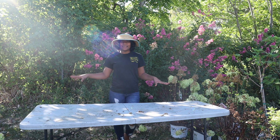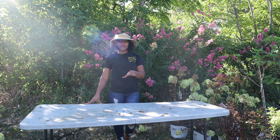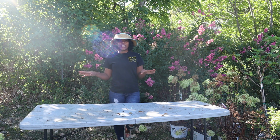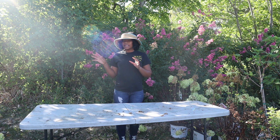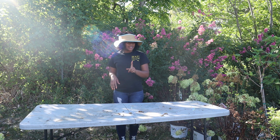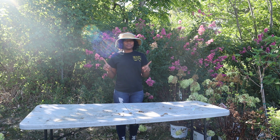Let's jump right into these hydrangeas, and also I'm going to show you guys where I'll be putting these hydrangeas. I'm trying to finish a hedge with the limelights, and then I'm not quite sure where the little limes are going to go, but that will come to me as the season progresses.